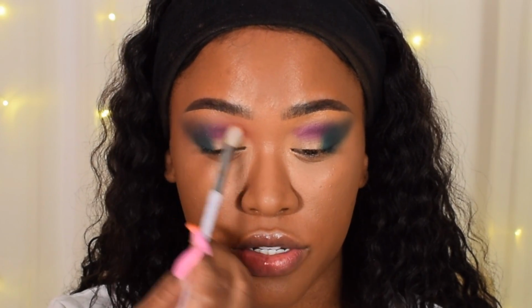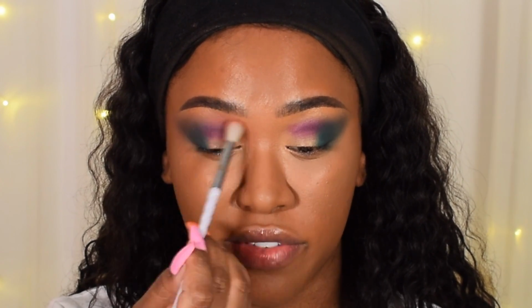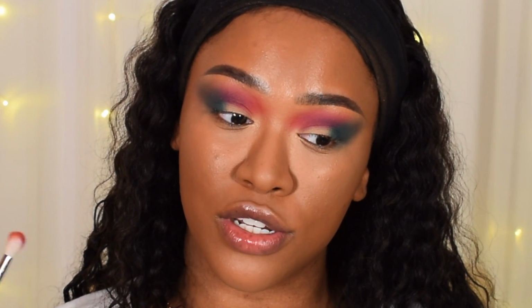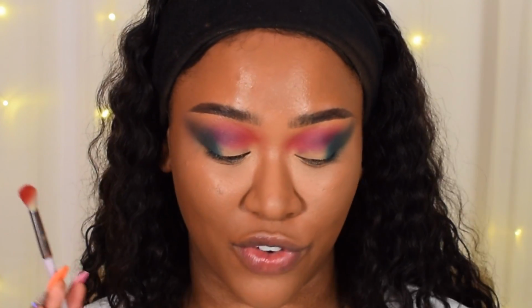So far, these shadows are an absolute dream to work with. They're just blending out into each other beautifully. I think it's so funny how it's an overwhelmingly neutral palette and I still managed to come out with a look like this. And I think that's all I'm gonna do for my matte crease colors. How gorgeous, a dream to work with, honestly amazing.